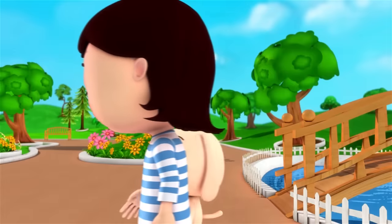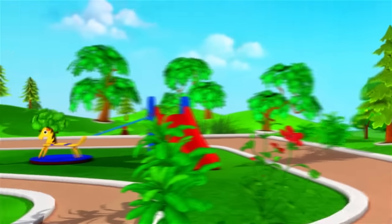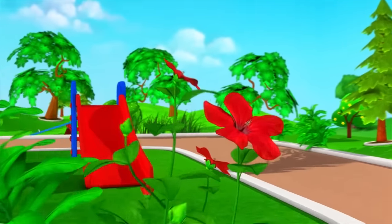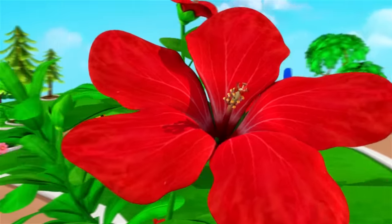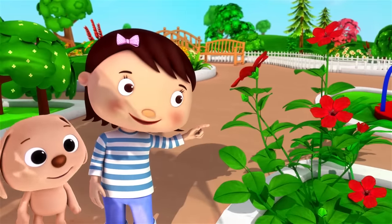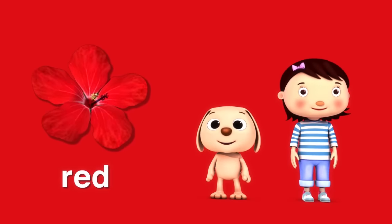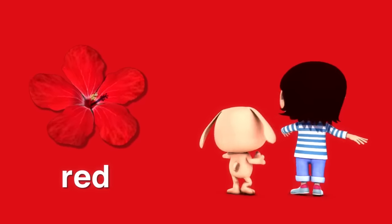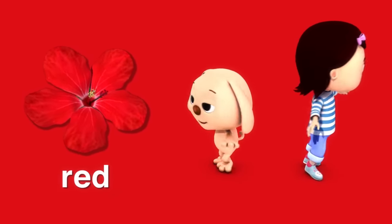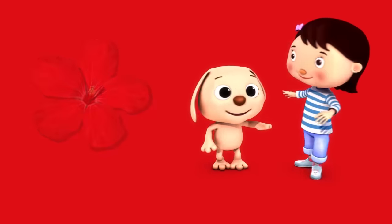Colors are a beautiful thing. As I go on a walk, what can I see? I see something red. A big red flower staring back at me. Let's turn round and round when we see something red. Turn round and round, turn round and round. Turn, turn, turn around.